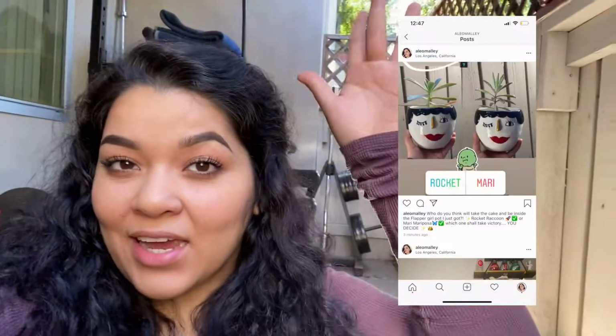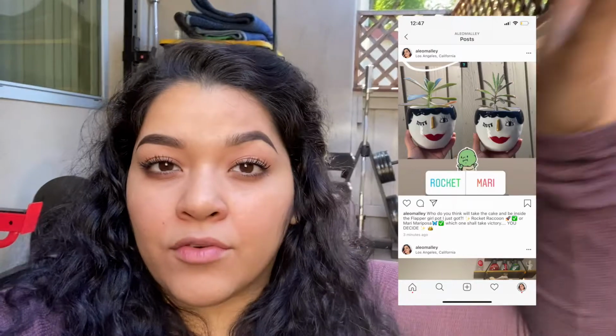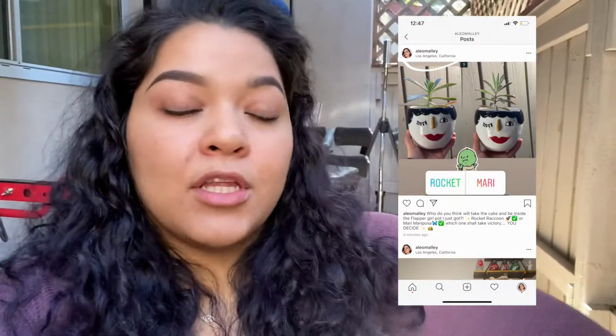So I'm taking a quick moment to ask Instagram if I should put Mariposa in the 20s flapper little pot, or if I should put Rocky Raccoon in it. So we'll see. I don't know. I'm gonna have to get another pot, that's for sure. But I kind of dig Rocket just because the hair, it looks like hair. But for Mariposa, it blooms out the little flowers, so it looks like it's blooming out love and compassion. They're both good.